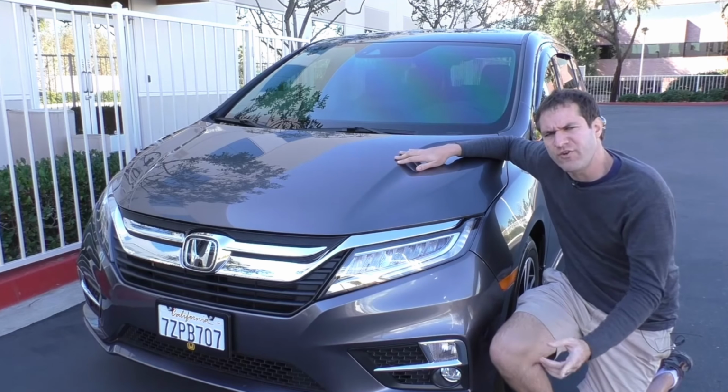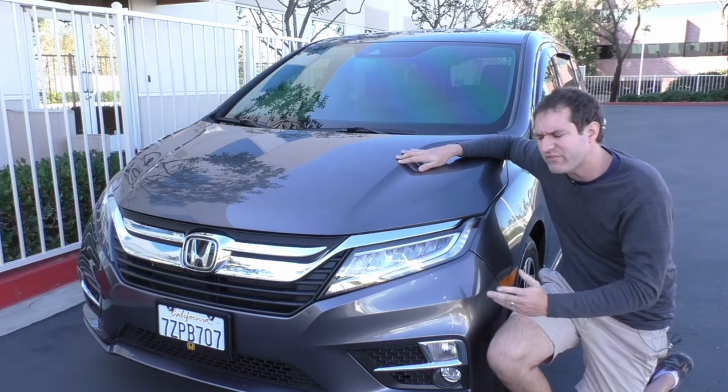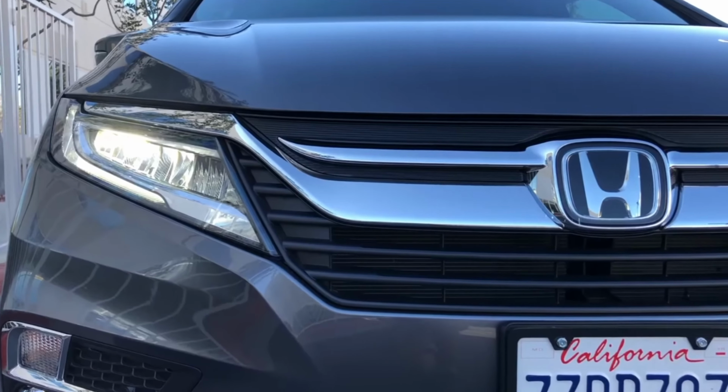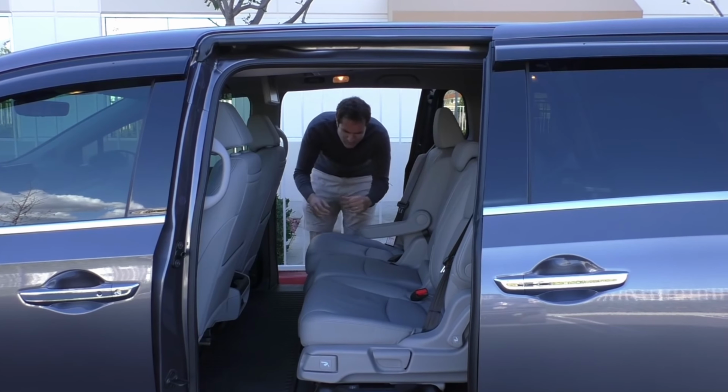Now I'll move on to the interior of the Odyssey Elite in a minute. I'm going to start on the outside. There's not really that many interesting things on the outside of this car. One of the interesting things is the fact that it has LED lights. Next up, we're climbing inside the Odyssey. Now when you do that, you will find a few bizarre buttons to the left of the steering wheel.